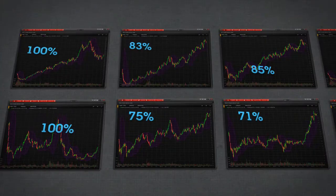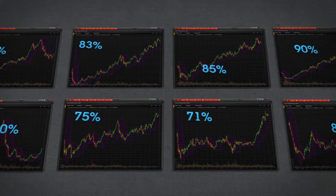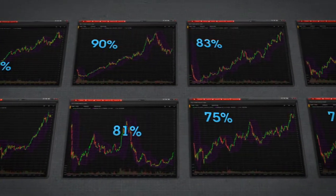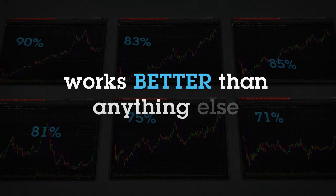Here's my challenge to you. Pick any stock that interests you, whether it's a big one or a little penny stock. Take a look at a 5-year chart on it and find this signal. You will see that this simple little trick works better than anything else. Sounds great. Is there anything else I should know?